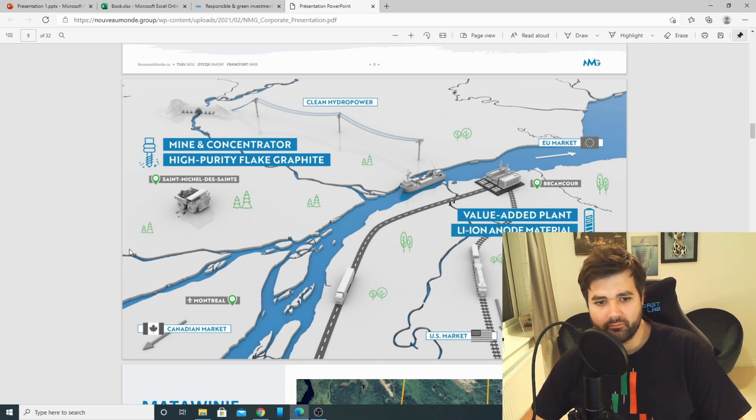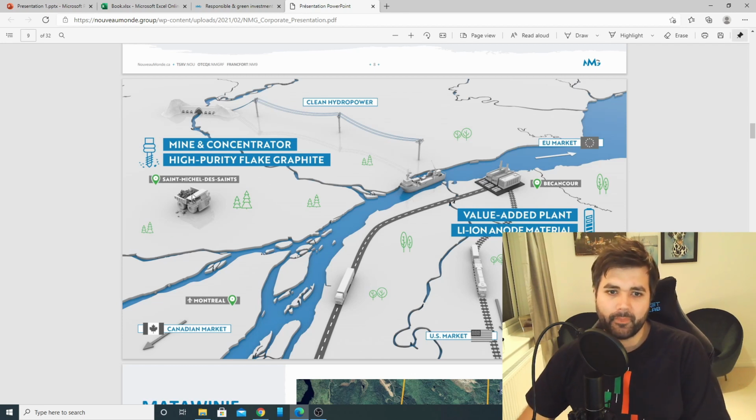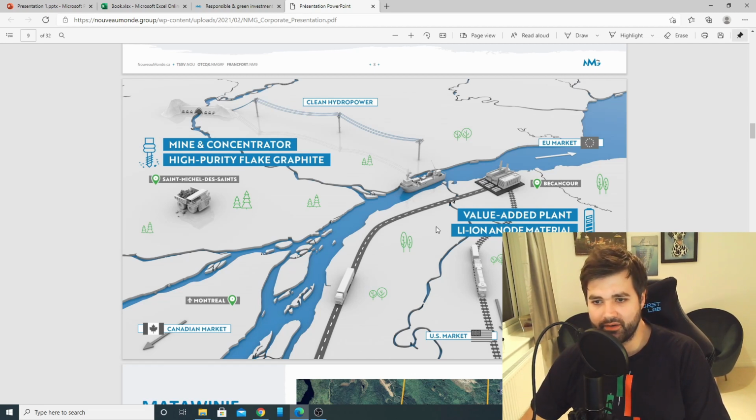They've got two major operations going on in the first instance. So focus on mining high purity flake graphite, which will be their kind of bread and butter. And then they've also got a value added plant for doing spherical graphite, which I think their CEO said they could charge around $7,000 per tonne. So I think the average for high purity flake graphite was around $2,000 per tonne. So overall, they've got two kind of work streams going on.